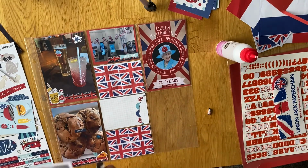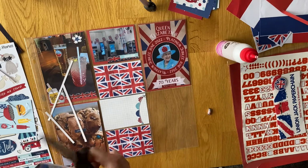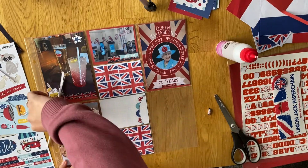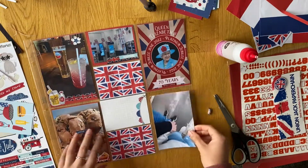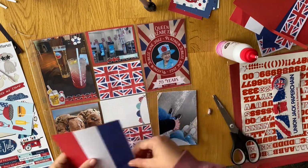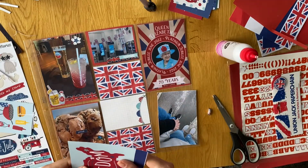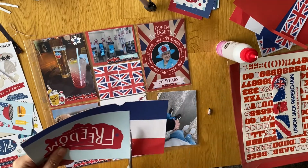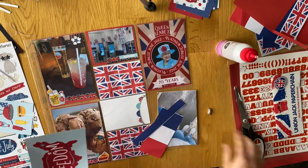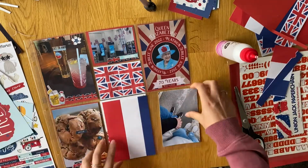I just took a picture of our feet and we were holding hands, and I thought it was a really nice photo. It was one of those spur of the moment photos. To back this photo, because I had the red, white and blue paper chain paper out, I cut it down into a 6x4 and put the photo behind that, because you could see the colours of the flag behind it, and I thought that was quite nice. So that is what I do for that one.